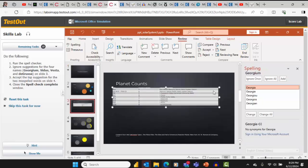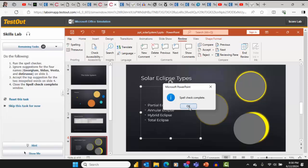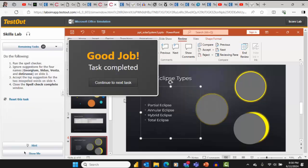The ribbon is review, proofing, spelling. When the panel opens on the right-hand side, I am instructed to ignore the spellings of the planets. So I'm going to ignore Georgium, Sidus, Vesta, and Degrassi. However, I am to correct annular and hybrid. Spell check complete. Okay, good job.